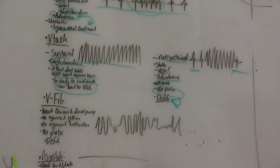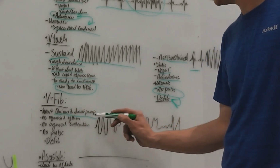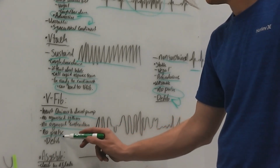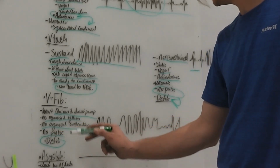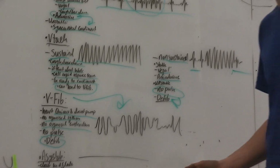Next, we have ventricular fibrillation. That means the heart quivers and doesn't pump. No organized rhythm, no organized contraction. If there's no pulse with VFib, we defib. So VFib, look at it. It just looks crazy. It's like a Picasso painting.